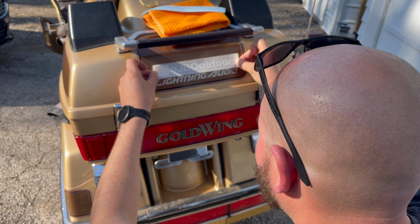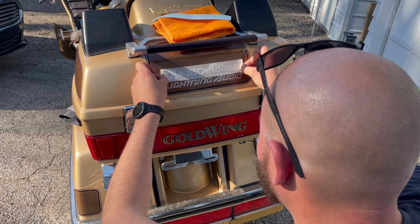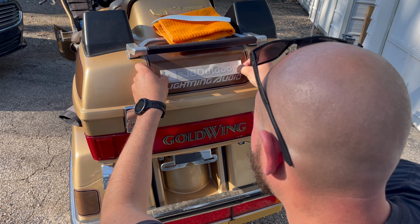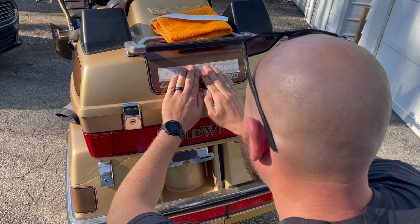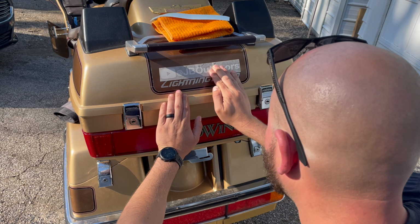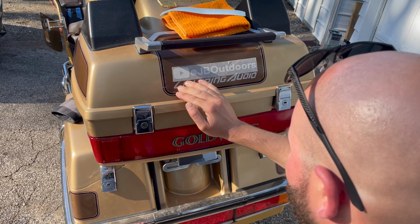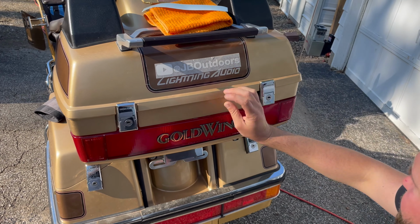So super excited. Obviously got other bikes to choose from, but this one, being the big brown turd that it is, actually boasts a pretty decent amount of horsepower. I think around 93 horsepower for the year. So I mean, it's my first 1200cc Goldwing for sure.